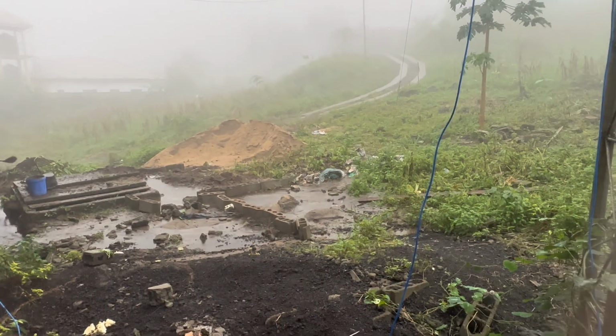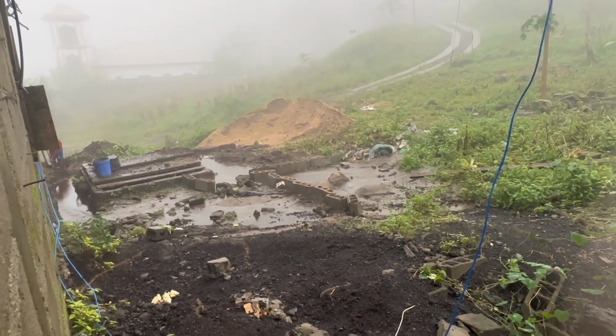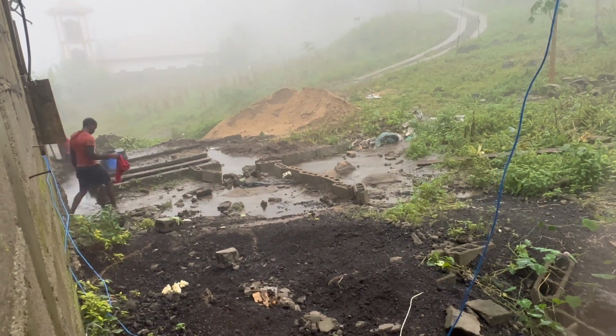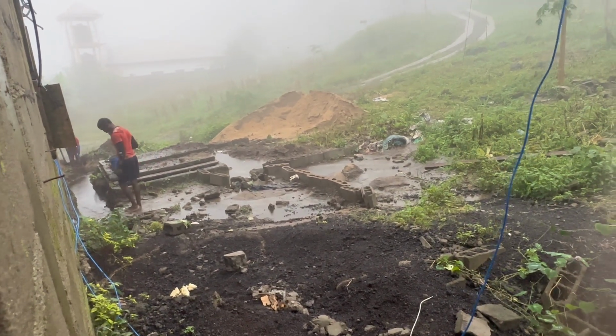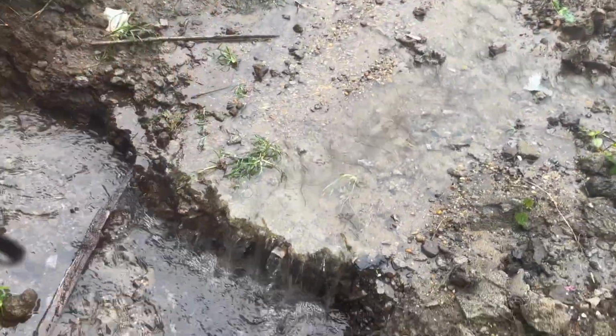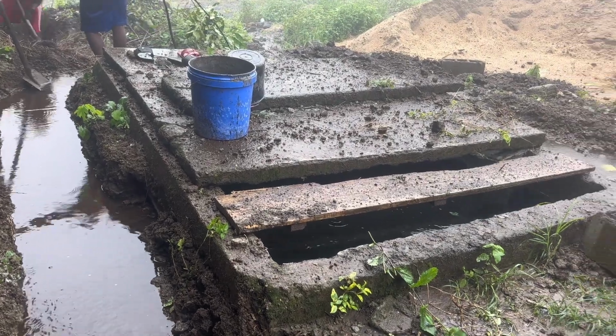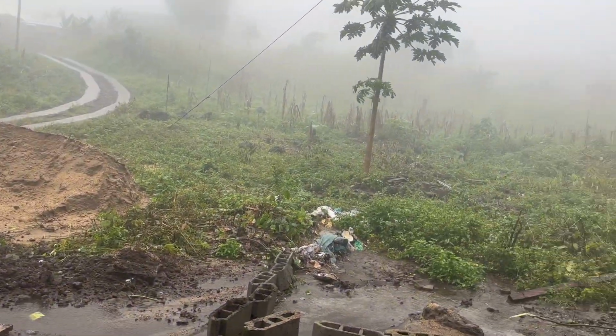Those are the people who were doing the drain. They were trying to dig out, to divert that water that was passing into our compound, send it out somewhere else because it was causing a lot of havoc for us. So that's me just checking out, like that's my farm. Water is passing through like that. I don't know how I'm going to plant things there and succeed. But we're going to figure it out when I get here finally.